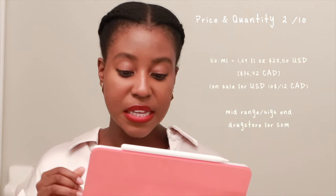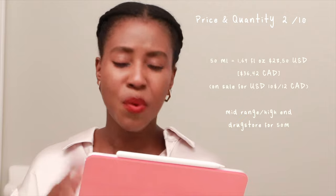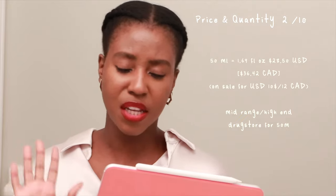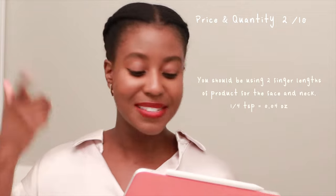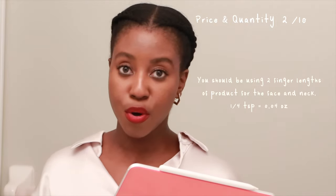In Canadian dollars, it is $36.42 Canadian. When it's on sale, it's usually around $12 Canadian, so you can find it there as well. I would say this is about mid to high range, to be honest, in terms of the price for a drugstore. And of course, the standard 50 ml. I honestly think that sunscreen should be more, at least 80 or 100 milliliters is what I would love to see, but apparently that's the industry standard. Anyways, you should be using 2 finger lengths of this product for your face and neck, which equates to 1/4 teaspoon, or in ounces, 0.04 ounces.